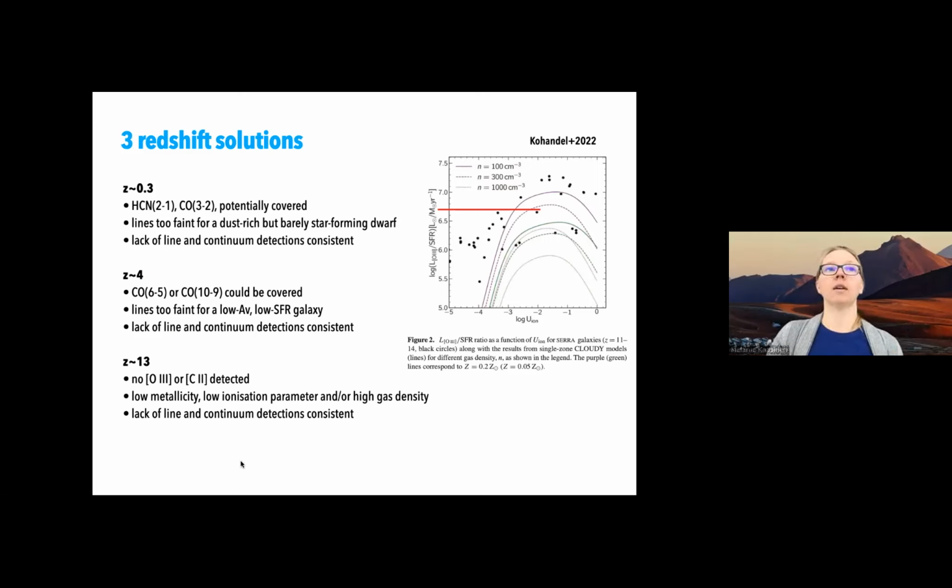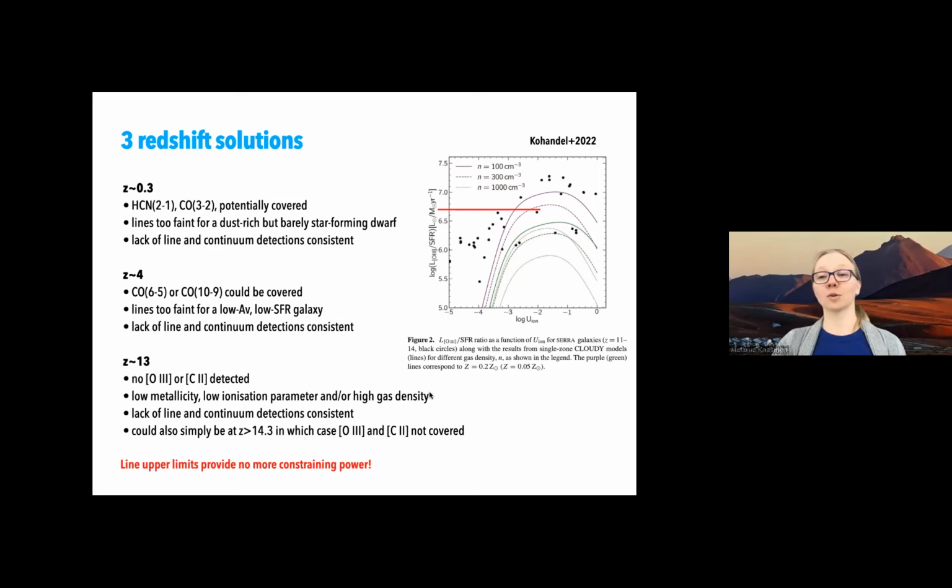So it could be that the ISM just has too low a metallicity or too low an ionization parameter or too high a gas density. And this is also shown in recent work by Masako Andel using simulations. So here you can see the O3 star formation rate ratio. This is where HD1 is, and anything below that is plausible. So could just be that the ionization parameter is very low. Could also be that it's at even higher redshift, in which case O3 and C2 just wouldn't have been covered by the ALMA observations. So really, these line upper limits have given us no more constraining power.